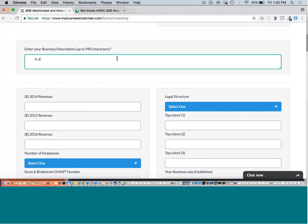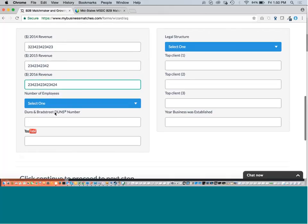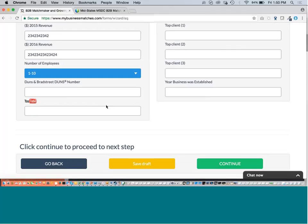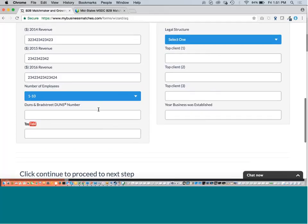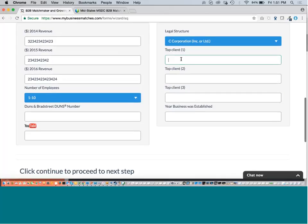Yeah. Top clients will be very important. Obviously your legal structure. And if you didn't know, at the bottom there, if you have a YouTube link where you want people to go and look at your YouTube promotional video, then you want to definitely use that as well as Facebook and the others. Yeah, the YouTube actually embeds it into your profile. So you'll be able to play it on your profile, and buyers are able to view it on your profile as well. So it's a nice little thing to have to help you stand out and just kind of open up the eyes of the buyers a little bit.